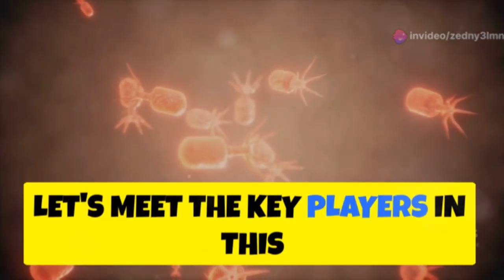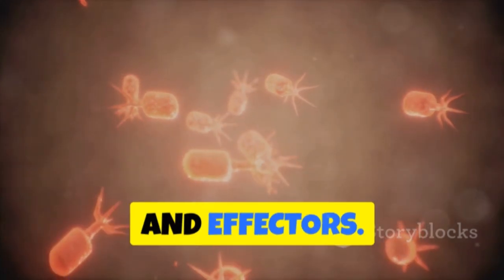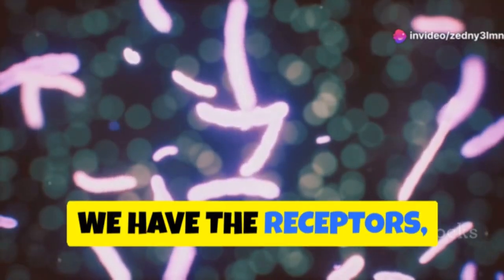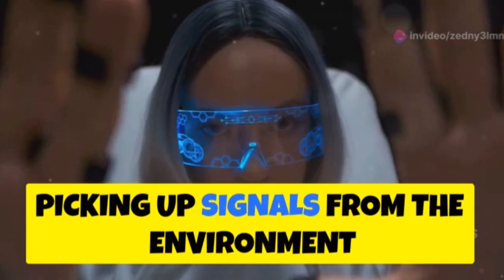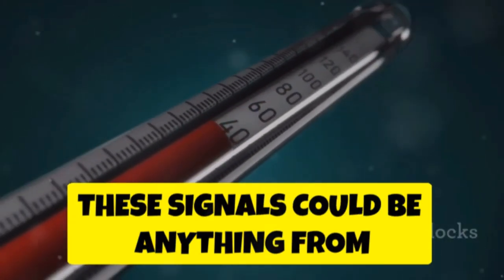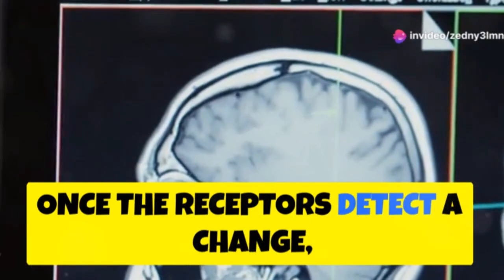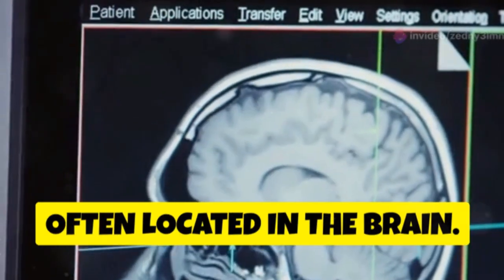Now let's meet the key players in this intricate balancing act: receptors, control centers, and effectors. Think of them as a relay team, each with a specific role to play. First up, we have the receptors, our body's sensors. They're like tiny antennas constantly picking up signals from the environment and within the body. These signals could be anything from changes in temperature to the levels of different substances in your blood. Once the receptors detect a change, they pass the baton to the control center, often located in the brain.